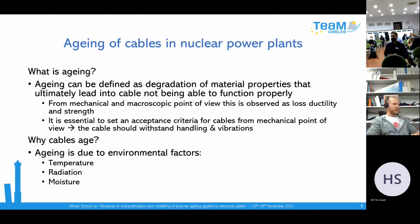good condition. And this acceptance criteria should be based on the cable being handled in a normal way, and it should also endure all the vibrations that it will face during normal operations. So that would be a good starting point when setting an acceptance criteria from the mechanical point of view for cables. And then the second philosophical question in this slide is why cables age.